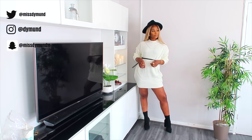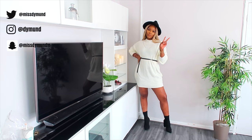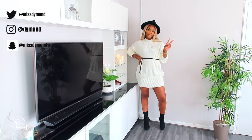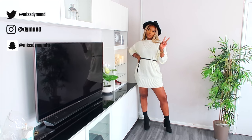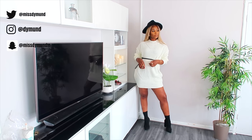So this is the mock neck drop shoulder solid jumper dress, and it doesn't come with a belt. Got mine in a size L and it was £17.99. 100% polyester, standard collar details, long sleeve, drop shoulder.